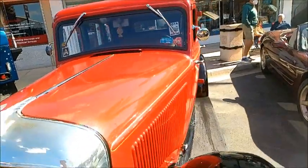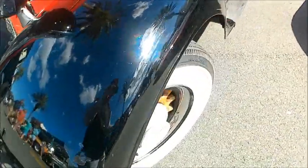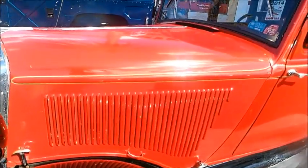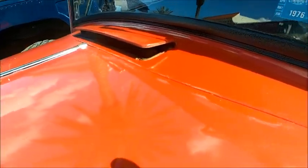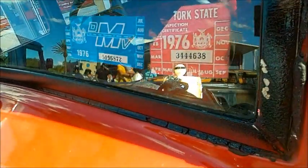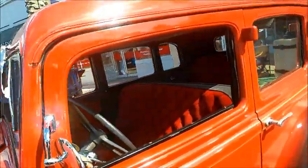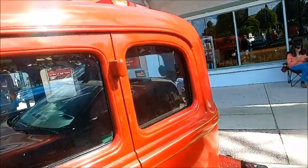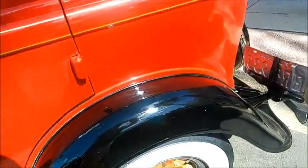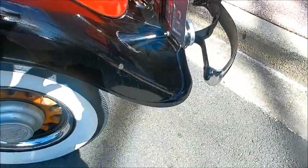Very interesting hood ornament. First one I've ever seen of this model car, 1933. Eventually, they wound up with the ship hood ornament. There's the cowl vent there for ventilation. Obviously, the car has been painted and also has a beautiful new interior.